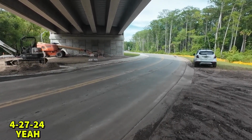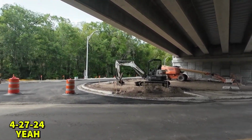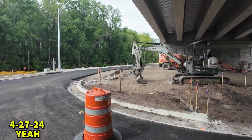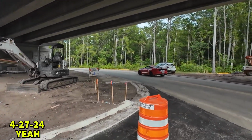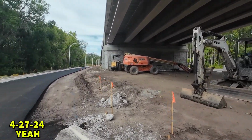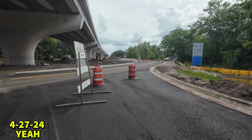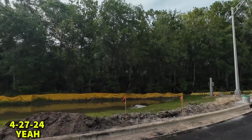Welcome, everybody, back to Milo Takes a Trip, guys. We're back out here checking out the bridge. Checking out what's happening out here. Wow. Nice car, but, well, nice car. We're just checking out the bridge, guys.